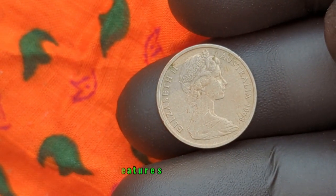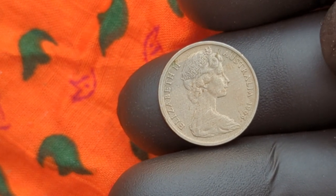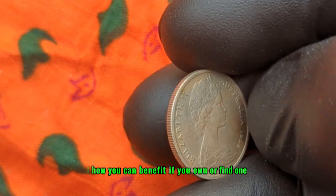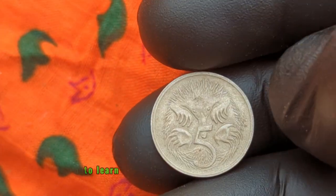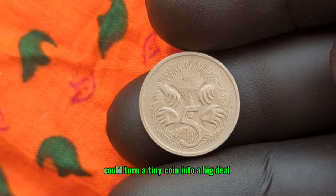In this video, we will take you on a journey through the rich background of this coin, explore its unique features, uncover why it is becoming rarer by the year, and show you just how much it is worth right now, and how you can benefit if you own or find one. So stick around, because what you are about to learn could turn a tiny coin into a big deal.